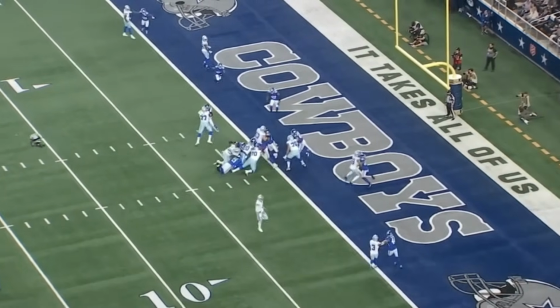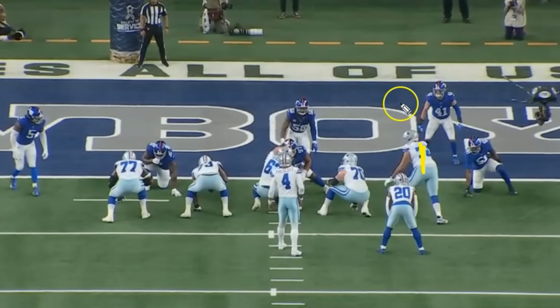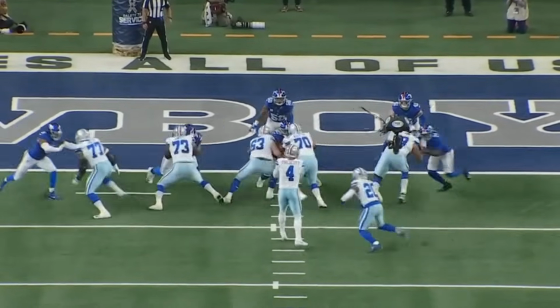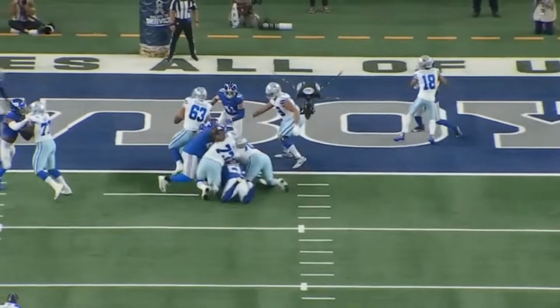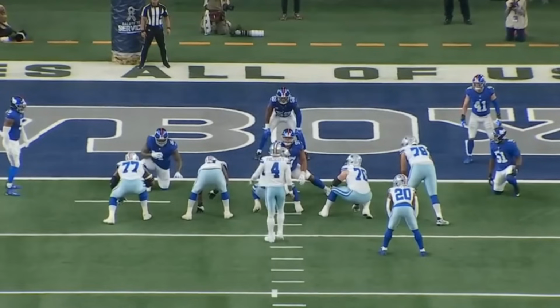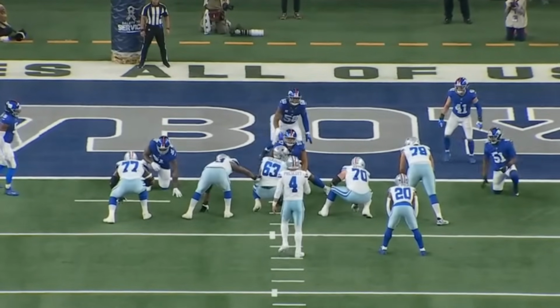Now, if you guys watch 78 here, he's going to do a great job getting up to 41 and taking him on. Now, the broadcast crew did point out Terrence Steele, and they said he made a mistake within this play. That is not correct. Terrence Steele actually does a really nice job taking number 41 and blocking him.